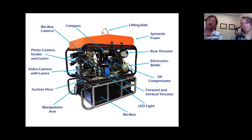If we want to go down to 100 meters and fill the box up with samples, say we get one species and have to separate them for DNA purposes, we can get like 10 samples at a time. So if we're going down and getting snips of Swiftia or some other coral, we can usually do that in 45 minutes to an hour and a half, get 10 samples, and be back on the deck of the boat in like 10 minutes.